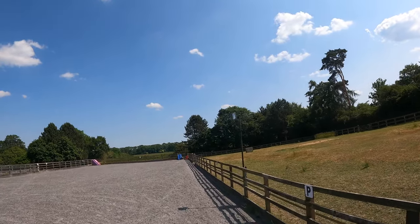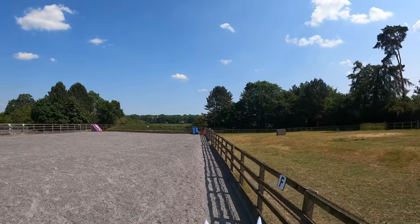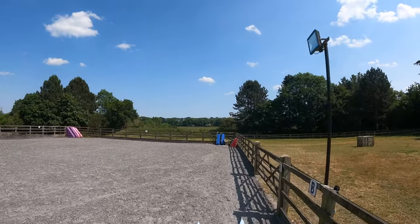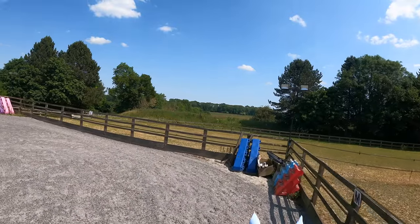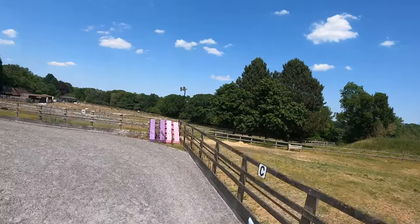And I'm focusing on getting her moving forward into trot at the moment because she doesn't like going forward into trot, which is so bizarre because she goes forward into trot on the lunge, super freely, like no hassle whatsoever. It's just when I'm on board. So that's why I needed the schooling whip, just to see if it could usher her forward a little bit.